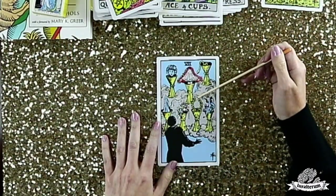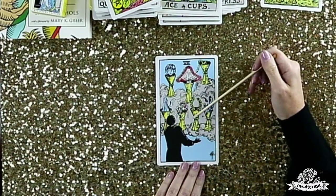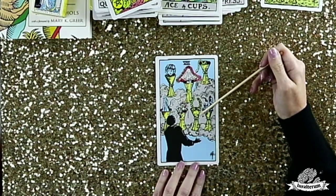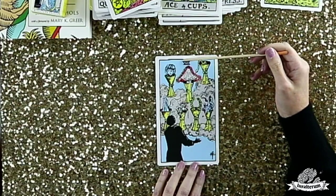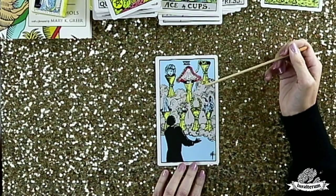And that's what this is talking about. So it's talking about victory, success, winning. But this is the only cup on this card that has a design on the cup itself. And it's pretty hard to see, but if you want to Google Seven of Cups, Rider-Waite Smith, you'll see this one. It has a skull on the cup.